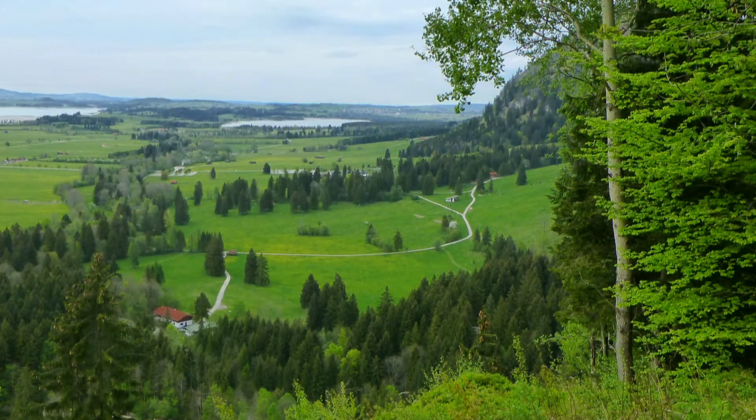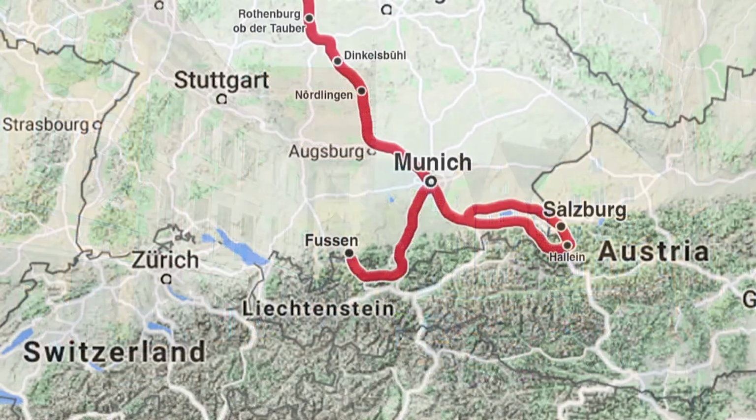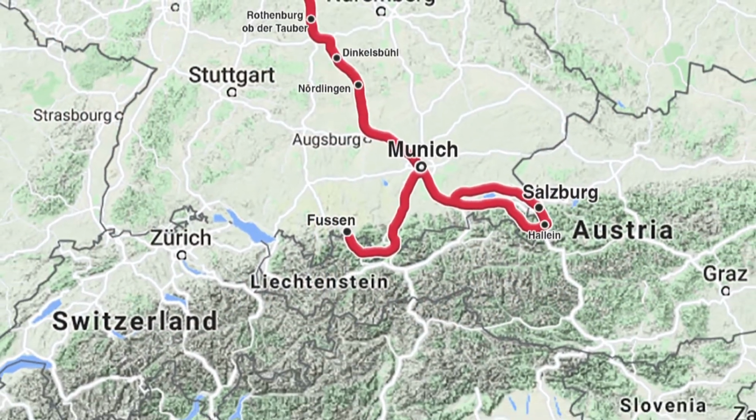We finish our time up in Bavaria with a night in Füssen. Tomorrow we'll be driving through the Alps with a short visit into Switzerland.